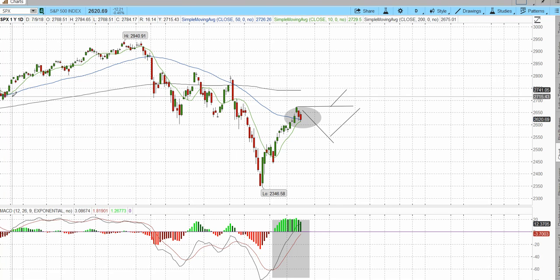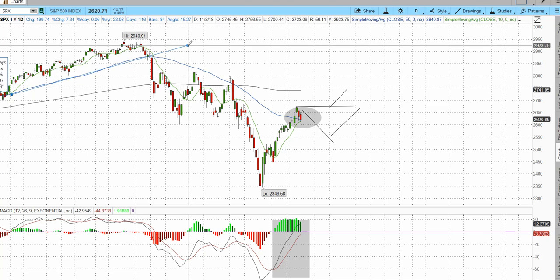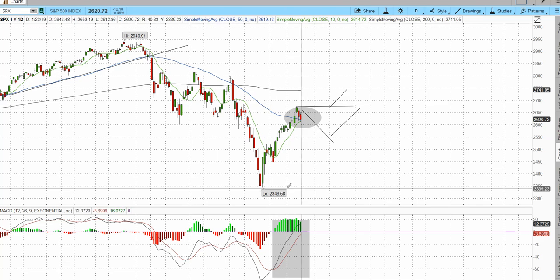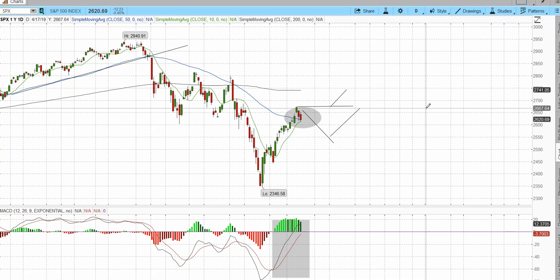Let me see if I can draw that trend line. Very simple. And then we saw the mini death cross, 10 through the 50. And we all know what happened after that. And then there's the death cross. So we're not going to make predictions. We're going to use rules of engagement. We know 5-minute rules of engagement work. Continue to print money on the ES using 5-minute rules of engagement.